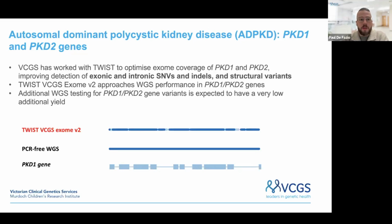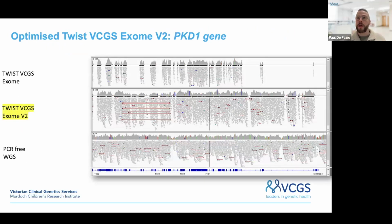Based on this improved coverage, the VCGS Twist exome version 2 approaches whole genome sequencing performance, not quite the same, but approaches it in the PKD1 and PKD2 genes, to the point where we are fairly confident that additional testing by whole genome sequencing of these genes for these indications is expected to have really low additional yield beyond this exome chemistry. And so this is what that looks like visually.